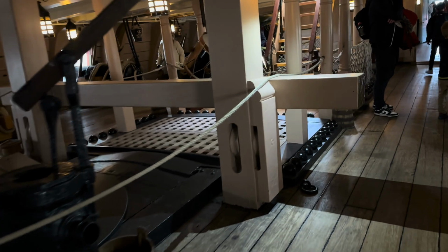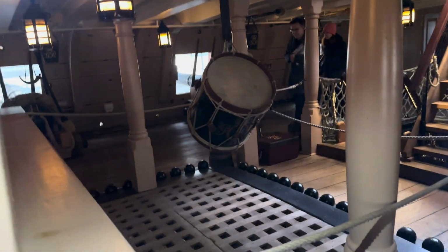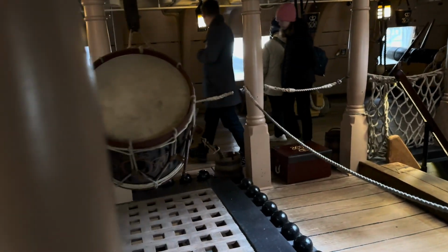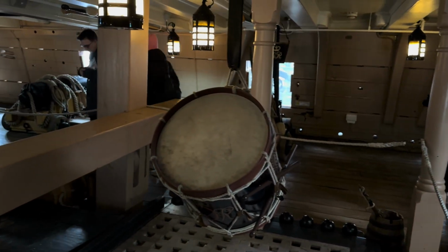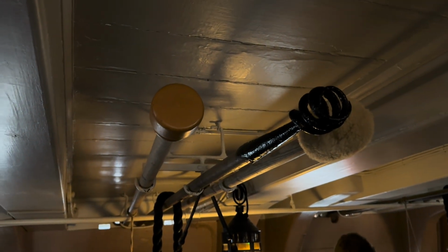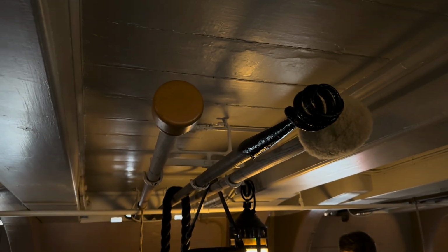And this is probably how the signal came about to ready for arms. It was someone's job to bang that when they needed to defend themselves. And obviously up above, you've got all the things that you need to load the cannon. Everything just to hand when needed.